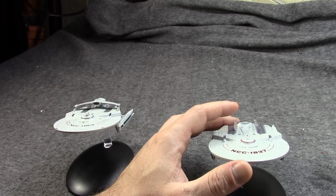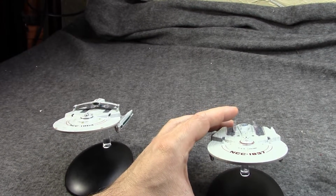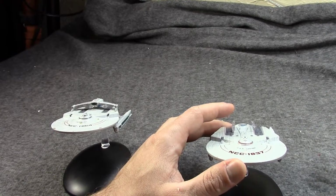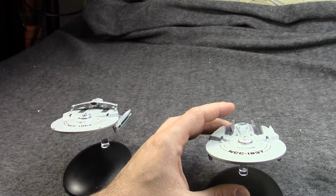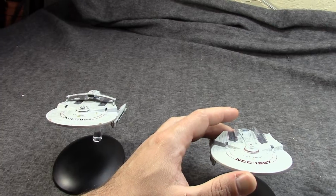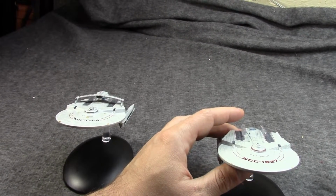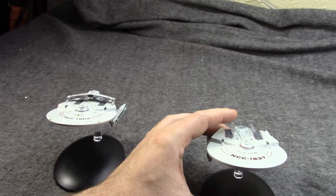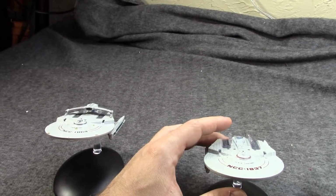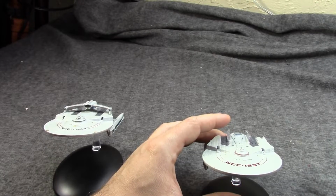2364, 2365, 2366 time frame. The Miranda had become a light cruiser, and this was a Class 6 supply ship. It was used for, you know, basically resupplying colonies, labs, research stations. And also, by this time, the crew was greatly decreased. The Lantree had only around 30 people on board.